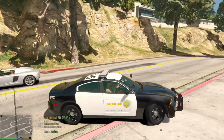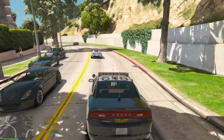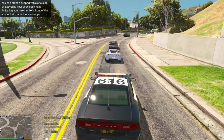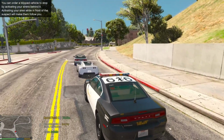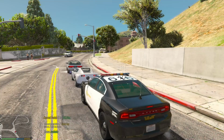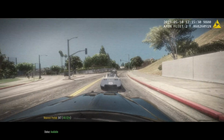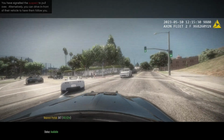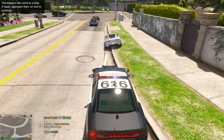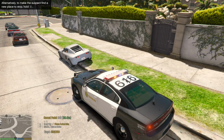And that guy did not yield. So that's another reason to stop him. Did not yield to the officer. So we're gonna light him up once the light turns green. Driving fast. Seven out of 30.